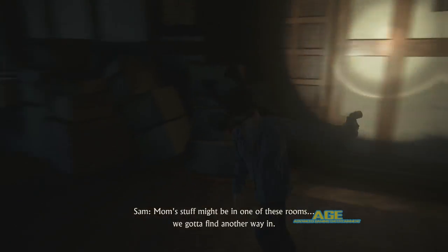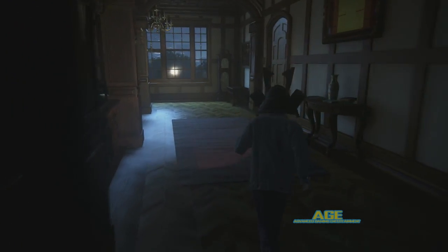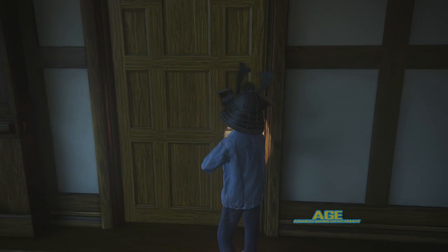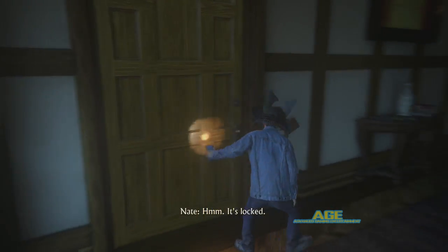Mom's stuff might be in one of these rooms. We gotta find another way in. It's locked.